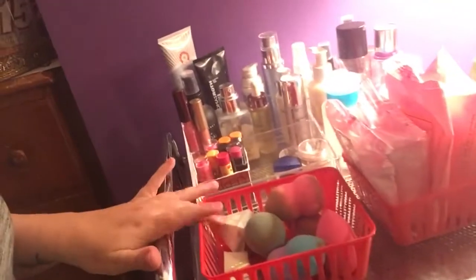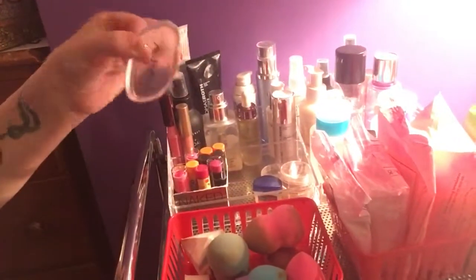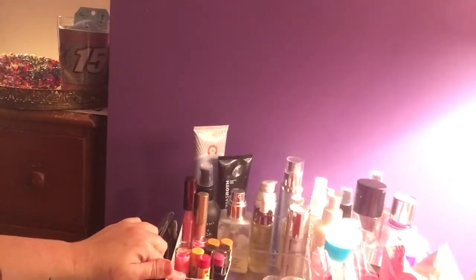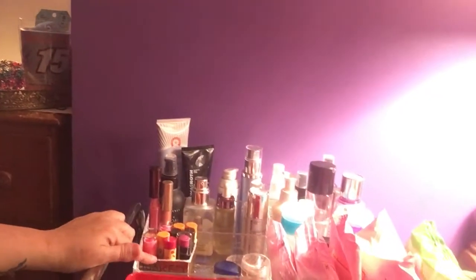And then I do keep all my beauty blenders here. I do need to wash them. And I did get one of these silly sponges, which I do need to test out. And I have all of my Burt's Bees and my baby lips that I keep in just this little naked box. So that way it's kind of just a little easier for me to get to them up there.